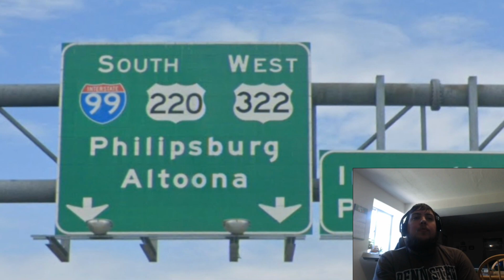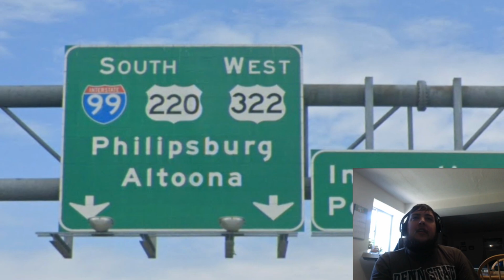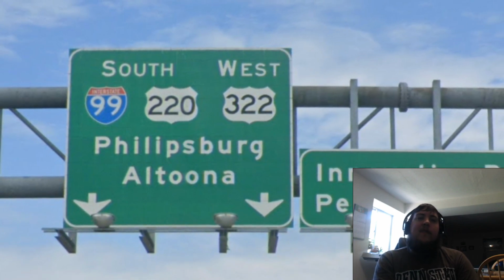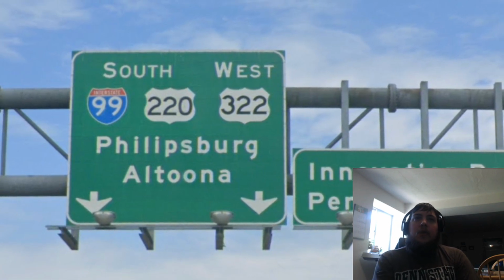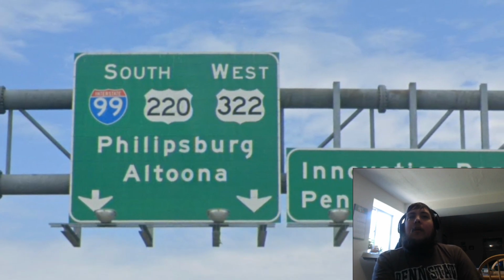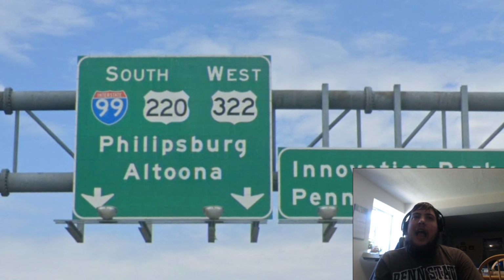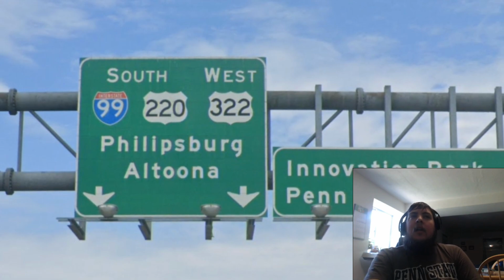Absolutely, it should be Phillipsburg, which is also chunk change in terms of what we're dealing with on this road, but we also have a bunch of junctions with Pennsylvania Route 53, 504, 350, and also Phillipsburg is only 25 miles away from here, so it makes a lot more sense to sign going this way for such a small distance after it has left Interstate 99 and US 220.